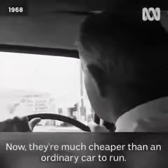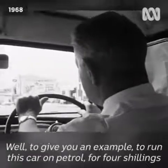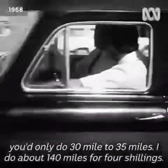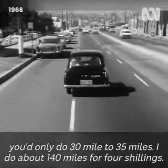Now, they're much cheaper than an ordinary car to run. Just what are the costs? Well, to give you an example, to run this car on petrol for 4 shillings, you'd only do about 30 miles or 35 miles. I do about 140 miles for 4 shillings.